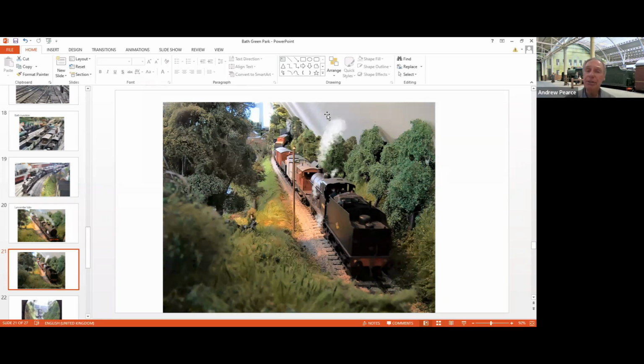I used to, because the whole railway is analog, so it's not DCC. But I still used to be able to run, as long as I picked my locos carefully, I could still bank a freight up here under one controller. And now I do it in a slightly different way.